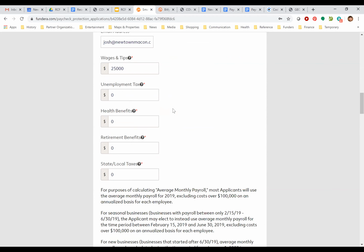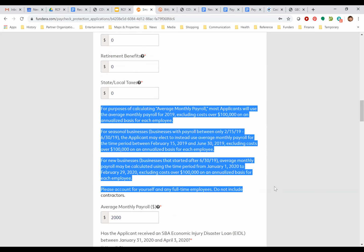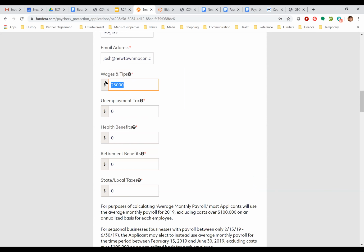And the next section is where you enter your actual payroll information for 2019. So there are some helpful instructions right here in the application itself. But in this section, and also if you roll over the question marks, you're going to find more helpful information. Like in this case, it tells you exactly which boxes to find this information in your payroll tax filings. But the first section is you're going to enter the entirety of your wages and tips for 2019.